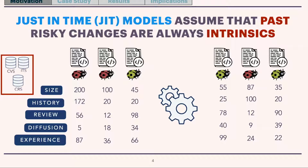It extracts information from the control version system, the issue tracking system, and the code review system, and creates some metrics for each change. These metrics can be grouped into source code properties such as size, history, review, diffusion, or experience. Then, just-in-time uses a set to identify the bug-introducing changes and also the clean changes. Finally, we build the models and use the past data for training the models and predict whether a change will be a bug-introducing change in the future or not.